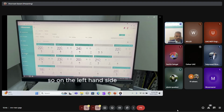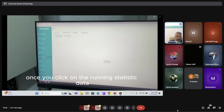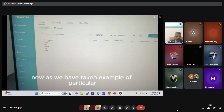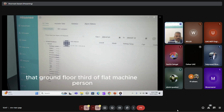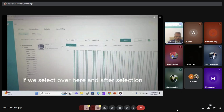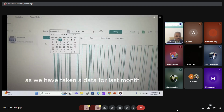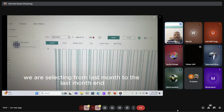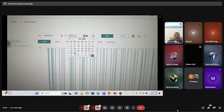So on the left hand side, you see the running statistic data. Once you click on the running statistic data, you will land on this page and select that particular person. Now, as we have taken the example of that ground floor third flat machine, we select over here, and after selection, let us see which data he wants. As we have taken data for last month, we select from last month start to last month end, so on the 30th of June.